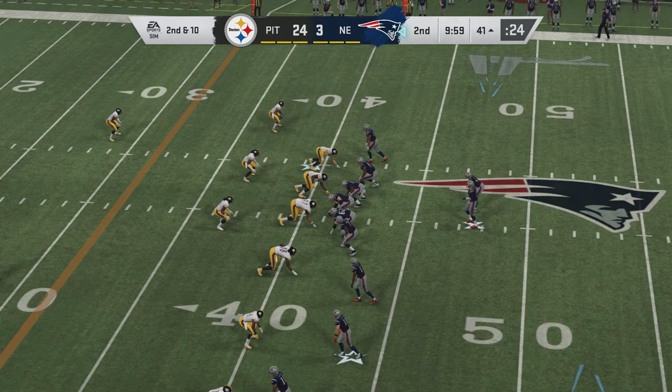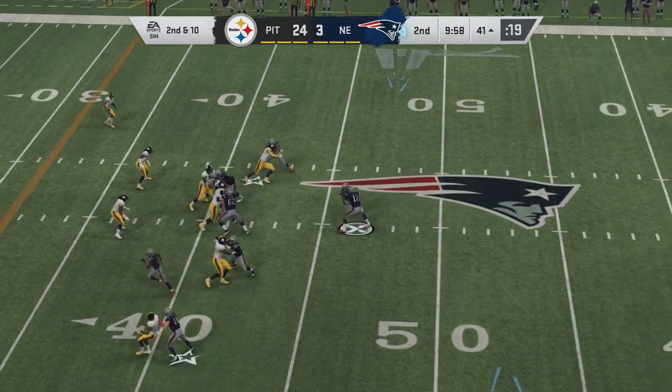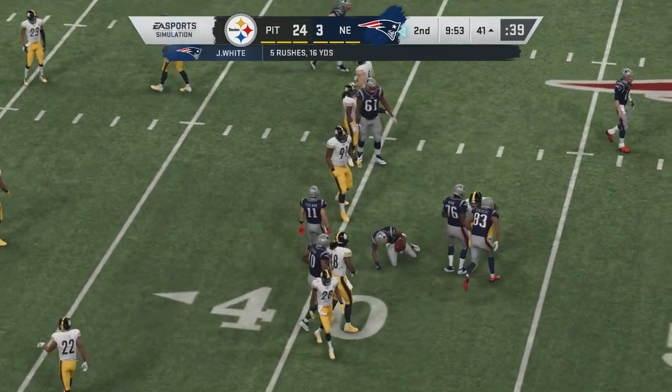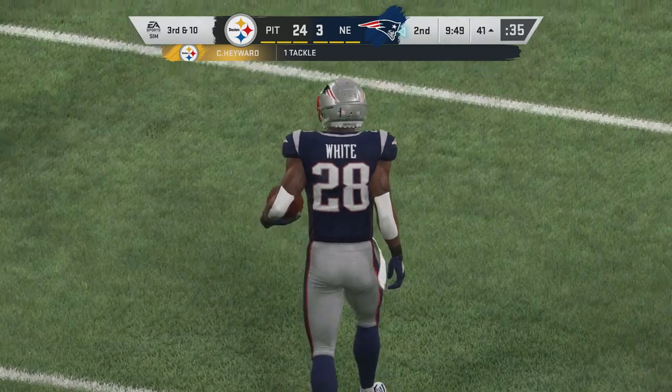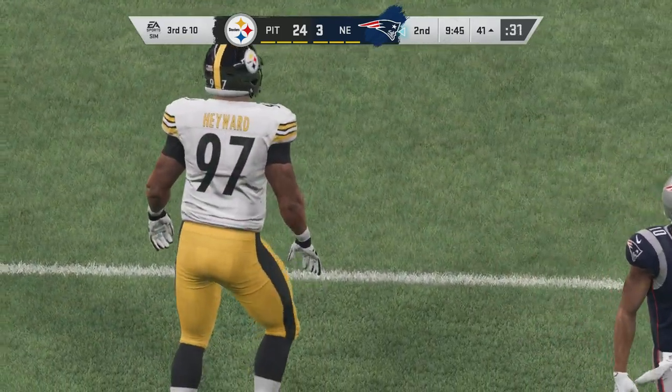Here now is second and 10, again from the 41. Hey, tight down. There you go. 72. They defer to White out of the shotgun. And he is met at the line of scrimmage, and he goes down right there. Cameron Hayward in on the tackle. Those are the plays this defense needs with the deficit they're facing.